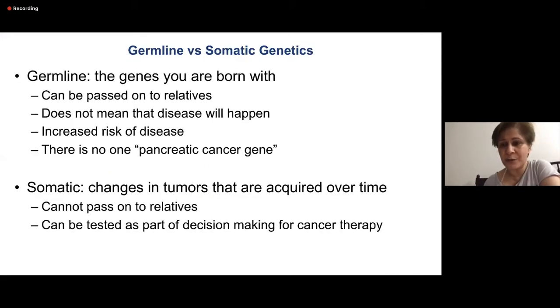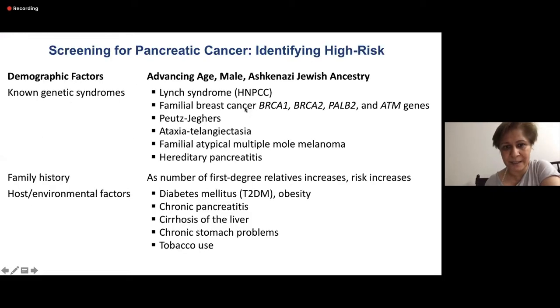Very important that you differentiate germline versus somatic mutations. We are doing NGS testing in most of our patients nowadays when they progress. So if you do see a somatic mutation with BRCA2, PALB2, or ATM, it's important that the patient undergoes germline testing as well.